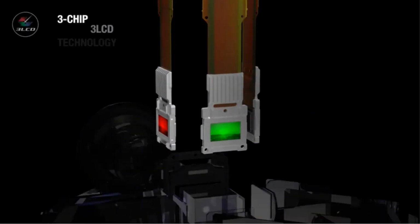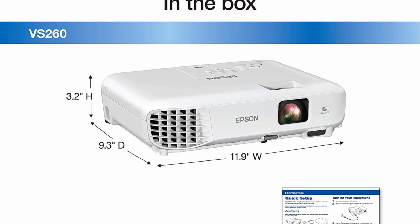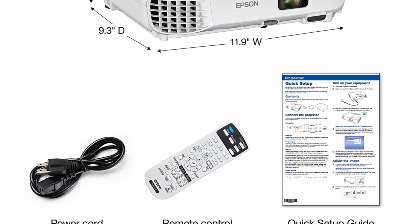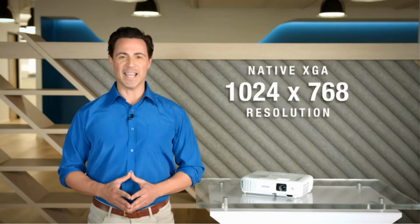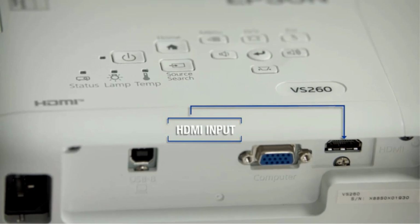The Epson VS260 is 3D ready to experience immersive content with the right glasses. The projector also has an HDMI input, which makes connecting devices easy. The Epson VS260 has a solid build quality and performance. The projector is designed to be durable and resistant to dust, which helps protect its internal components for a long time. Additionally, the projector's 3-chip 3LCD technology produces bright and clear images that can easily fill up any big screen or wall without losing picture quality.